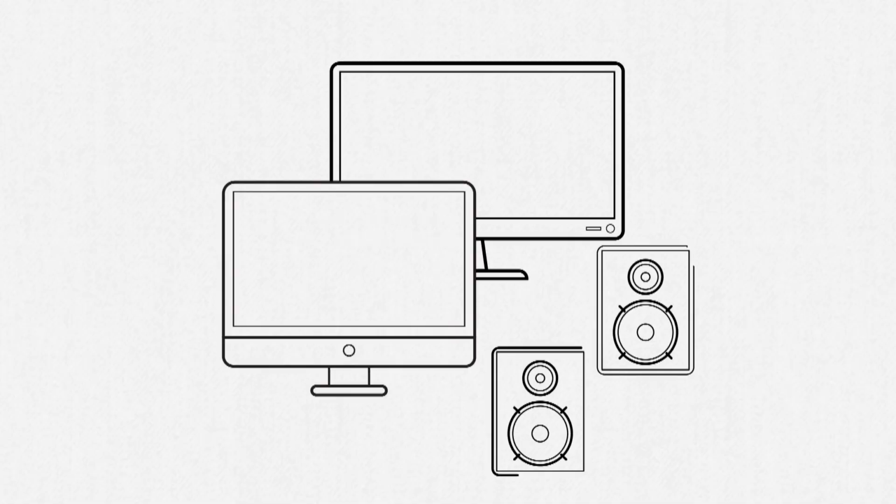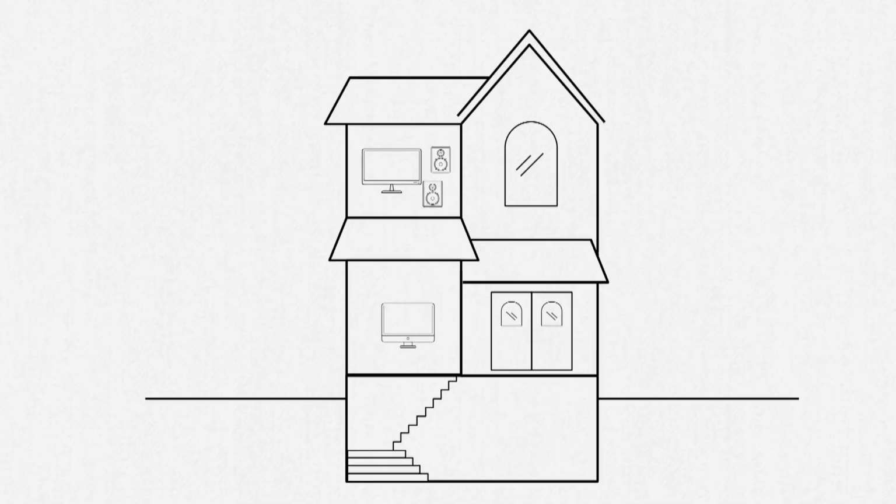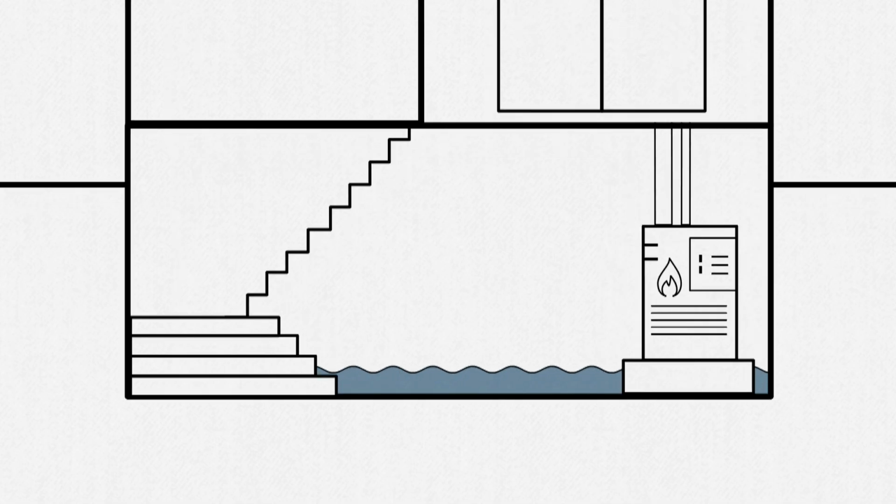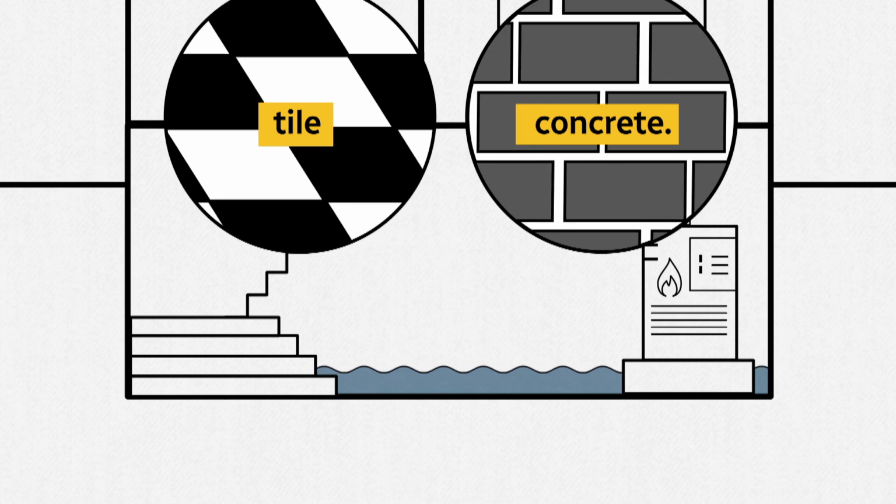Now, what about preventing damage inside your home? So think about how you use your home in terms of elevation. The other thing we can think about is how we can use different materials in our homes. Leave valuables like tech on higher floors. Try raising your appliances like furnaces onto higher surfaces like cement blocks. And where it's likely to flood, use materials like tile or concrete instead of hardwood.